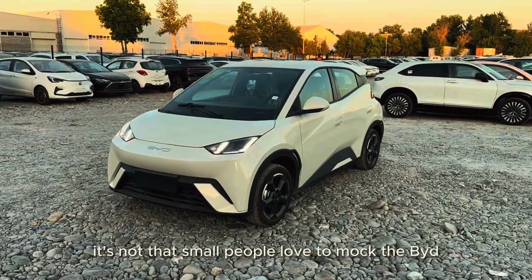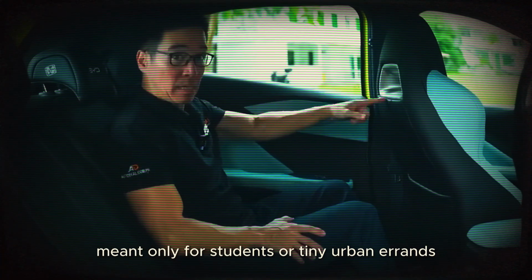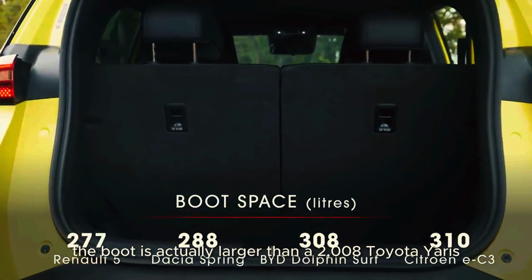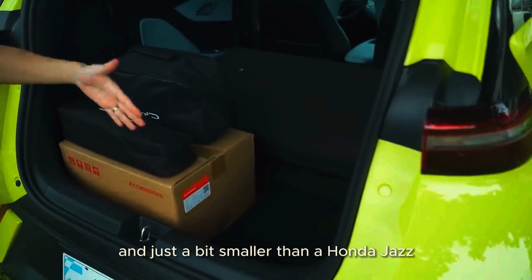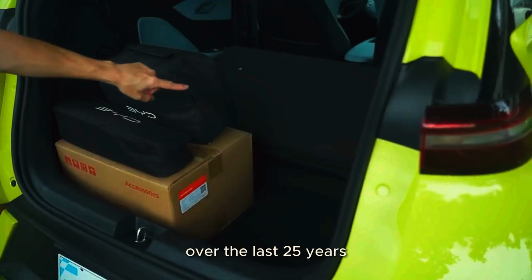Number 1. It's not that small. People love to mock the BYD Seagull as a glorified toy car, a budget city EV meant only for students or tiny urban errands. But that couldn't be further from the truth. The Seagull is surprisingly spacious. The boot is actually larger than a 2008 Toyota Yaris and just a bit smaller than a Honda Jazz, two of the most popular compact hatchbacks in Europe over the last 25 years.